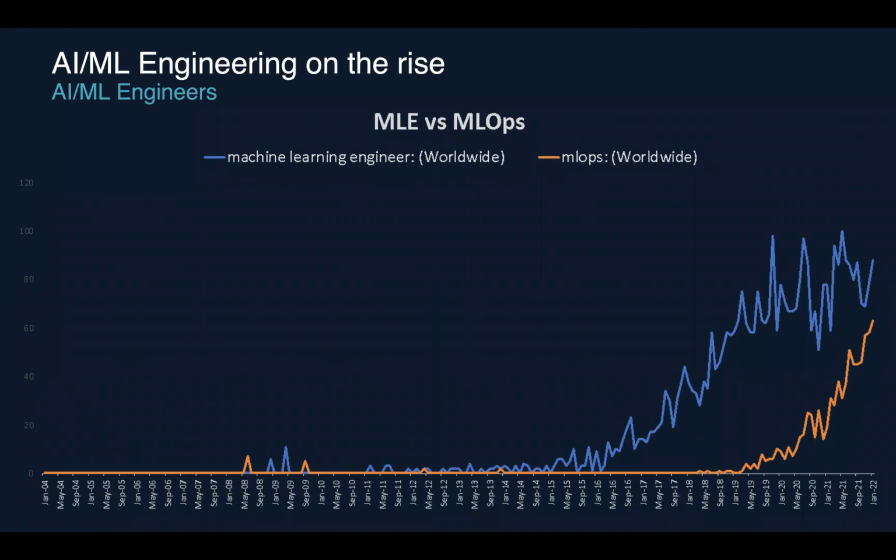So the recent trend shows that it's definitely catching up, right? Machine learning engineering and MLOps are becoming more and more popular as more and more companies and startups move towards model deployment and also monitoring in production. If you look at the open source ecosystem, it's also growing rapidly, and you're going to see new startups in MLOps and in ML engineering every week.